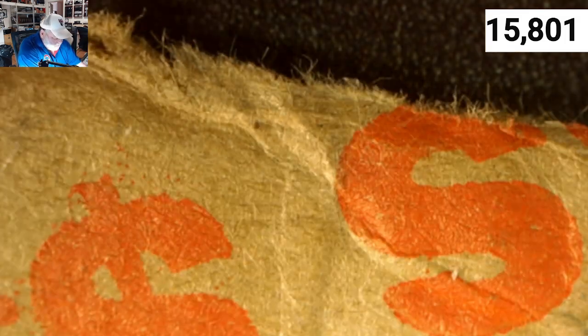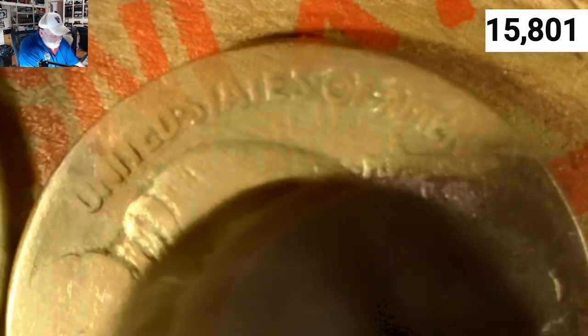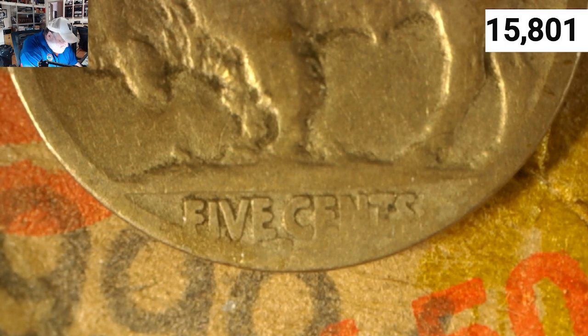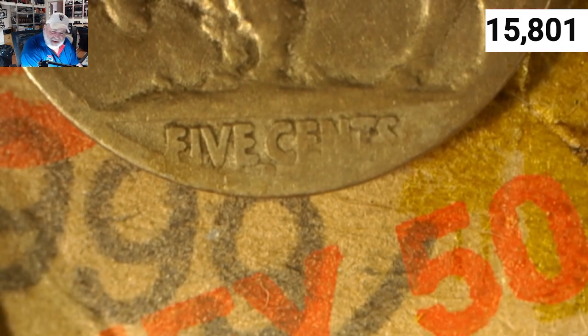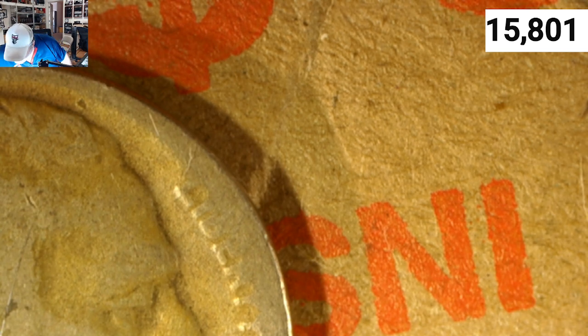1913 for sure. For sure a Type 1. And it's got a mint mark. First year, Type 2, 1913D. 1913D. Zoom in, you can see that better. There's the D. So 1913D in the book, we didn't have a 1913D. That's a good thing. That's another find.